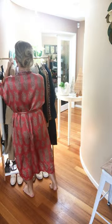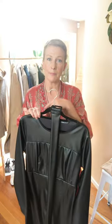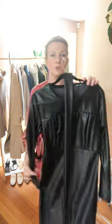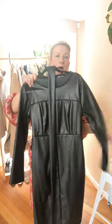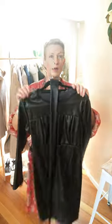And then nearly there, we have a faux leather dress. This is black. I have the Karen Millen brown leather one as well. I might bring that in at some stage. I'm not sure. But I really love this one. This is just an ASOS and it is a beautiful shape and cut, and it's really beautiful PU leather. It looks leather-like for sure.